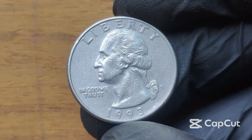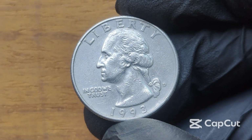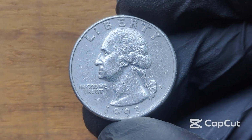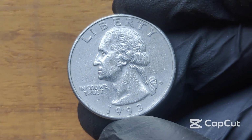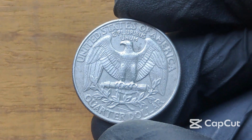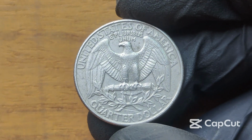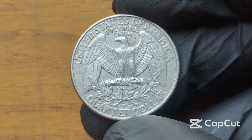We're diving deep into a very specific coin, the 1993 D Washington quarter, that's been making headlines for selling for up to $1.5 million. This coin could make you rich. I'm going to break down why it's so valuable, what to look for, and how you can check if you've got one worth a fortune.